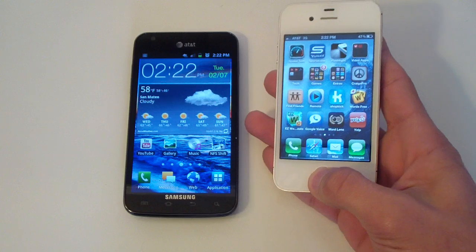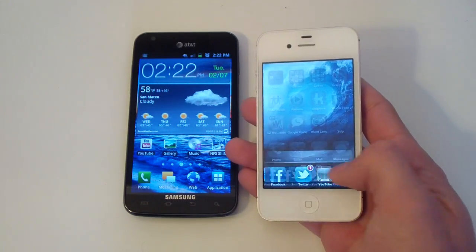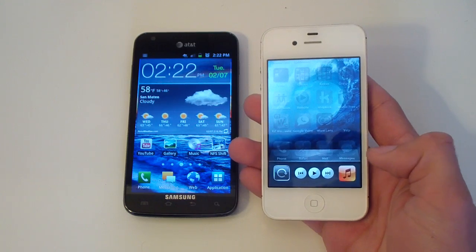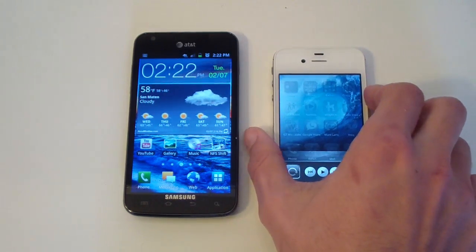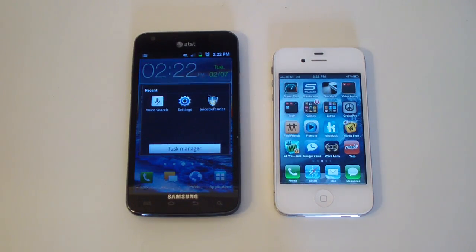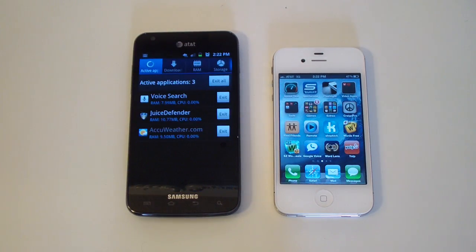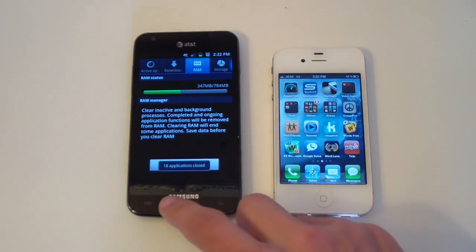And multitasking on both operating systems, just double tap on the iPhone, you can see your last open applications and easily go back to them. Your music widget and screen lock is there. To multitask on Android, hold the home button, you can see your open applications, and there is a task manager, so you can easily clear your memory, just like that.